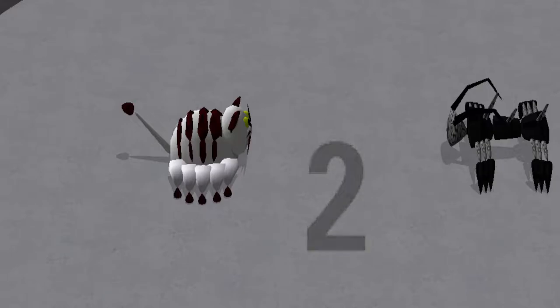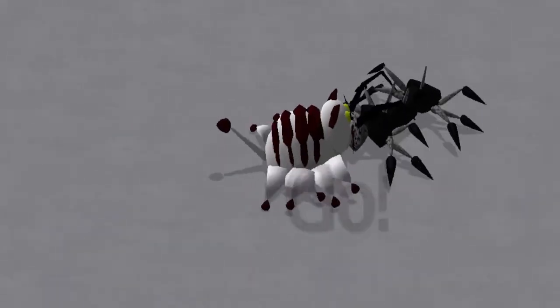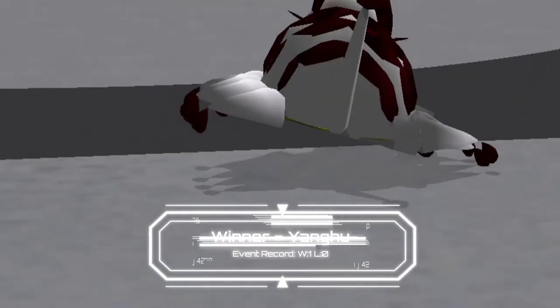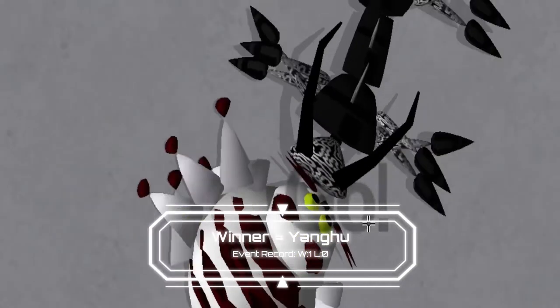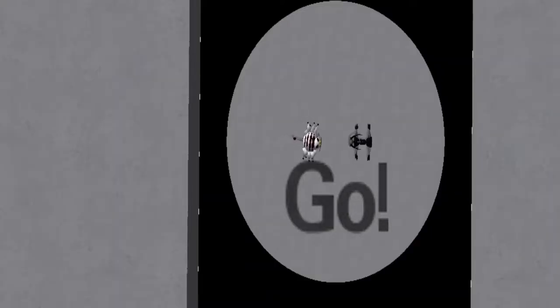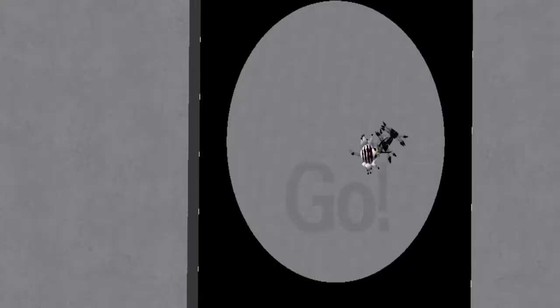3, 2, 1, go! And there's a strong charge by Yanghu, who I think makes very quick work of 5TN2, but we'll need to take a slow-mo replay because it happened in a blur. And we're just going through the replays right this second. And yeah, it's very clear on the slow-mo replays that Yanghu just finishes ahead. Well done, Yanghu.